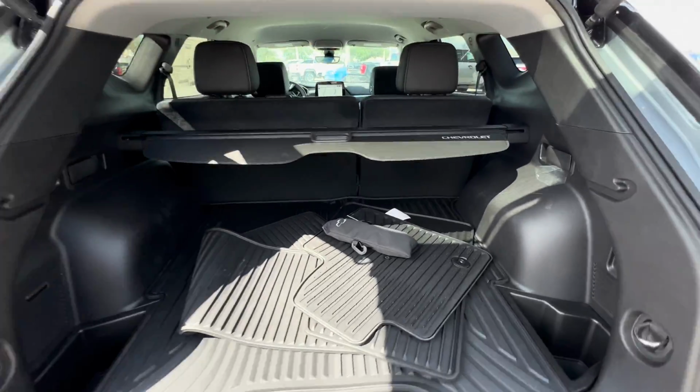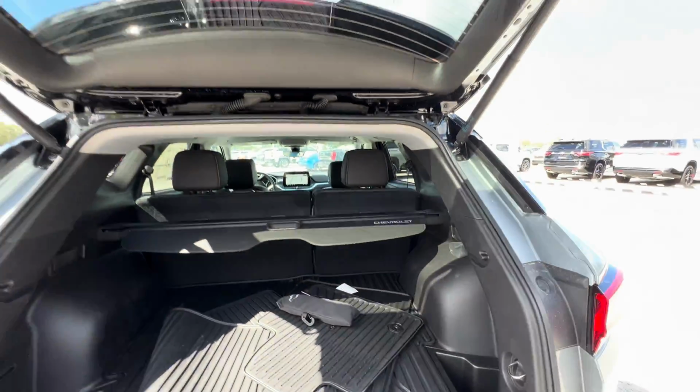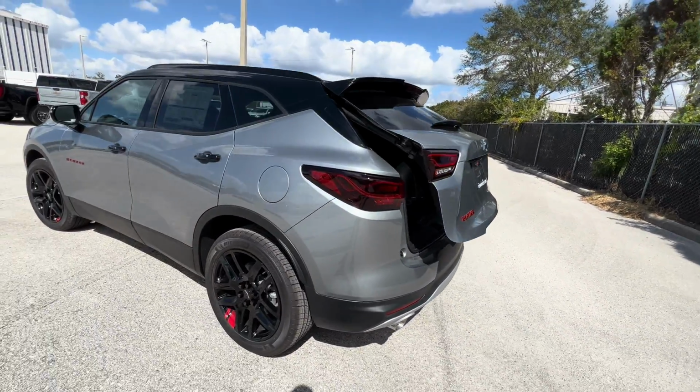We also get a cargo cover. It says Chevrolet, and some stitched leatherette material too. We can press this button to the left, and it drops the trunk immediately, so make sure you get out of the way if you have groceries in your hand, or you might get doofed in the head.